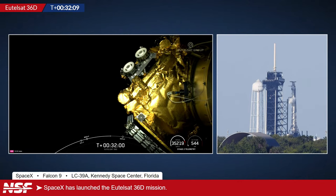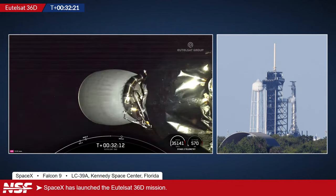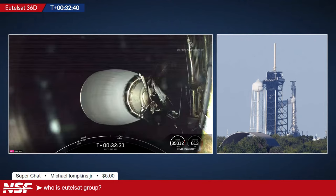Again, this will continue to coast for just a little bit longer before satellite deploy. So while we have a few minutes here, I just want to thank Michael Tompkins Jr., who asks, who is Eutelsat Group? It's a communications company that provides a lot of TV services via satellite to customers, typically on the European side of the globe, and also some government services as well. And this will go to support that network.